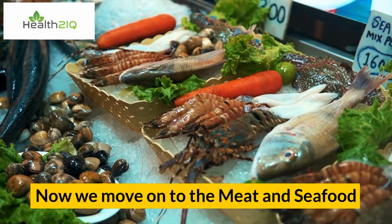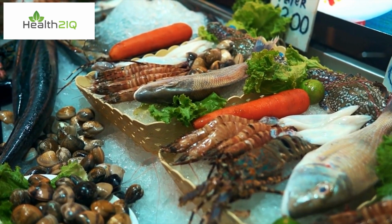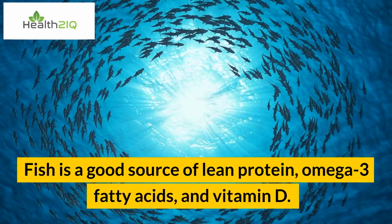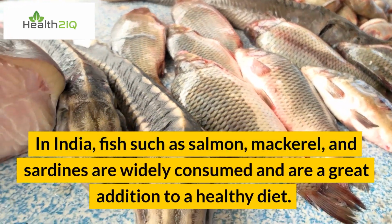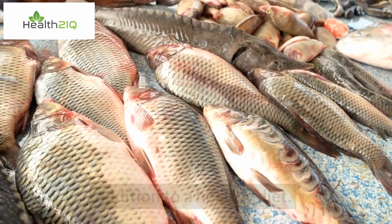Now we move on to the meat and seafood. Number 1. Fish is a good source of lean protein, omega-3 fatty acids, and vitamin D. In India, fish such as salmon, mackerel, and sardines are widely consumed and are a great addition to a healthy diet.